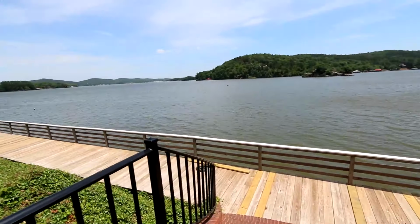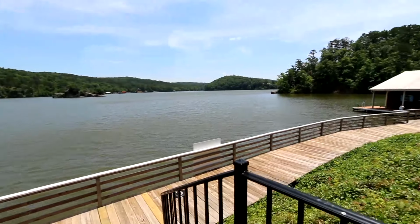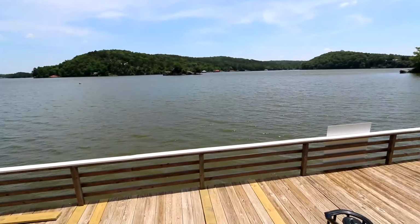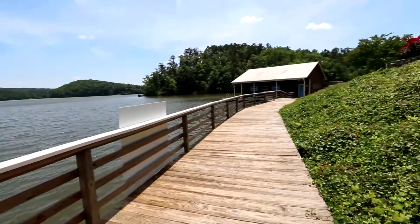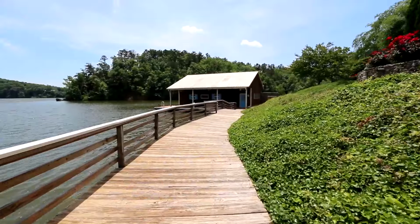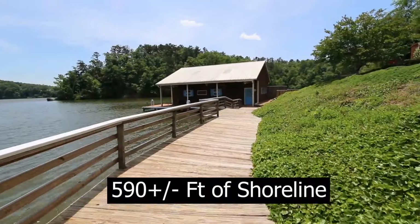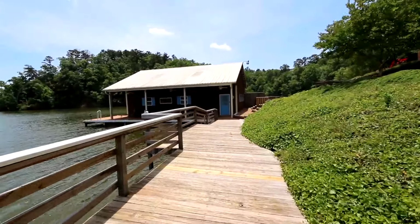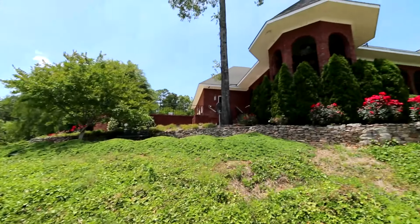But the main channel of the Coosa River is just right out here. It's just right out there. And so you're always going to have water, even when they have to pull the water down for all the rain that comes through and dump it in Logan Martin. Most times you still have the water here, and you got year-round water anyway, because they do drop it a little bit during the wintertime, but you still have water. But again, 590 feet of shoreline on Neely Henry Lake on the Coosa River, moments away from the airport, only an hour from the airport, 2 hours from Atlanta, Georgia.